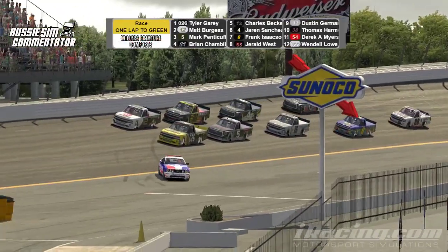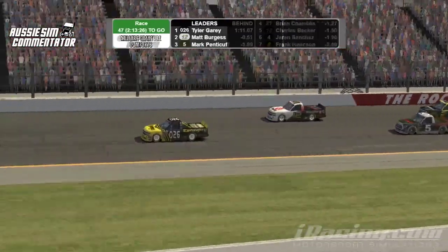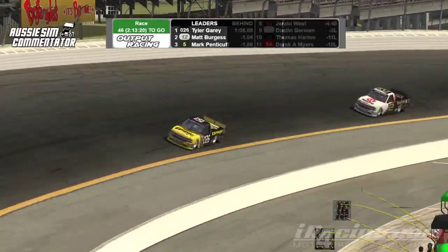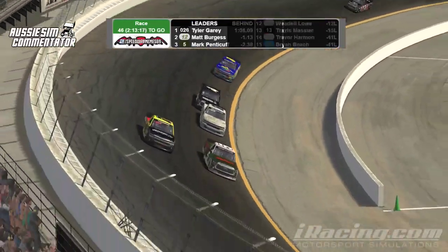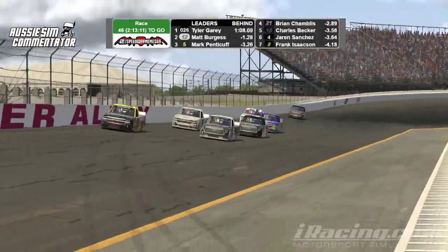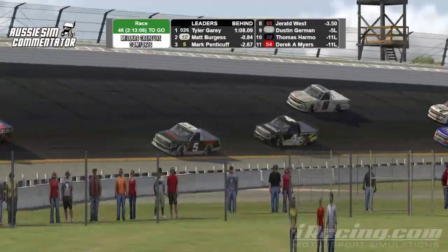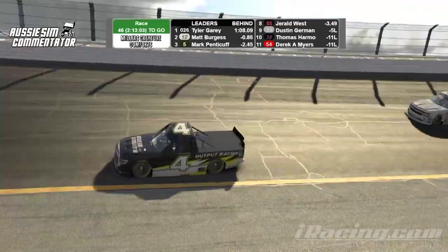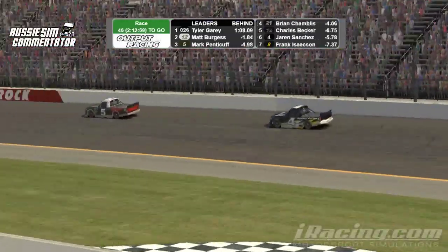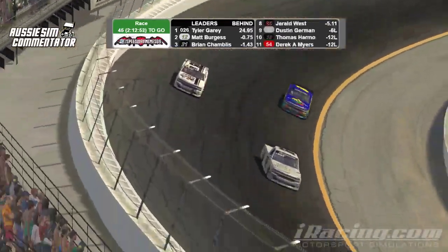The pace car is in. And Tyler is off and racing already. Let's get another big jump there. Looks like Matt has easily slotted himself into second. Got Brian Chambliss trying to get around the outside of Mark Pentecup, the recipient of a couple of the lucky dogs, and he's done it too. Right behind him we have Jaron making the move on the 16 of Charles Becker. Gerald West just in the back of all this, trying to make his way back through these slower guys.